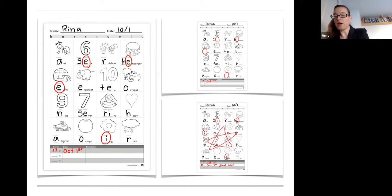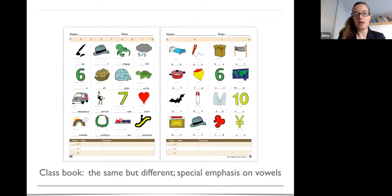mistakes. The following week, they'll erase, the child does it again, the teacher writes a score, and if they're completely done, they just mark on it so we know the page is done. It doesn't need to be done again. Okay, the class book is the same, but looks different.